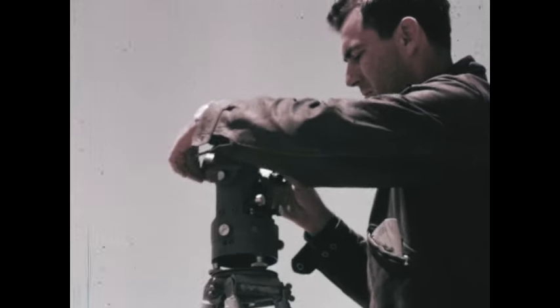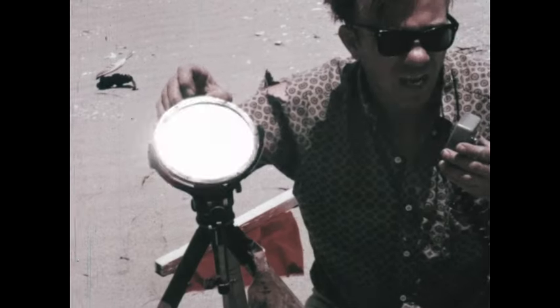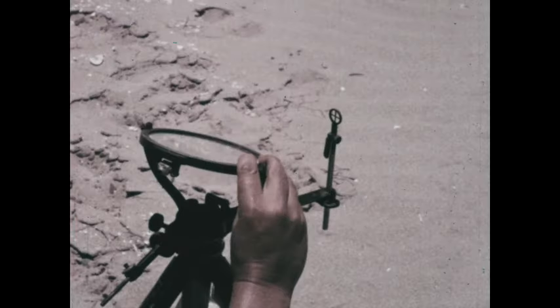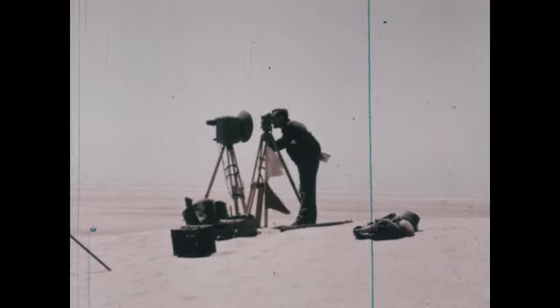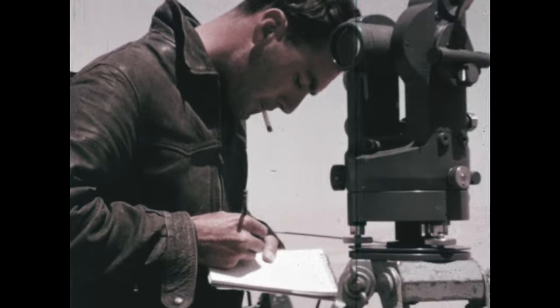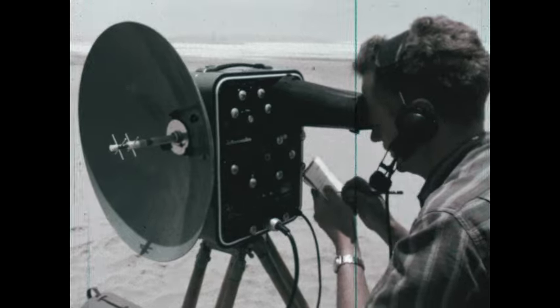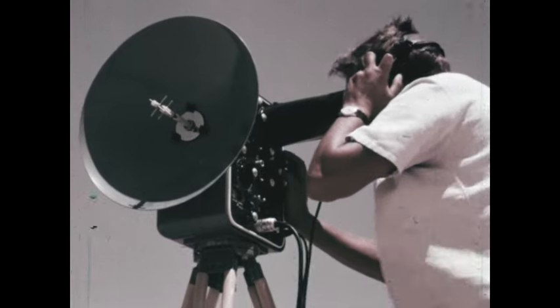A theodolite is set up to measure the angle between the last survey point and the one ahead. Neither would be visible except for a flash of sun reflected in a mirror. The angle between the distant points is measured and recorded. The tellurometer is an electronic tape measure. It measures distance by measuring the time for radio waves to travel between a pair of instruments.